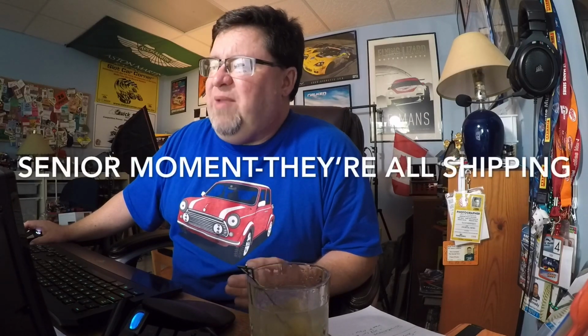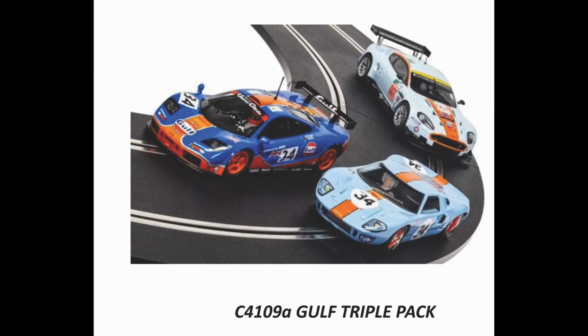The Rofco 3-pack, I believe all of these cars have actually shipped, but they had just arrived, so they're still getting into the U.S. Scalextric USA dealers. The Rofco triple pack has an Aston Vantage, a Ford GT40, a vintage Ford GT40, and the McLaren GTR. The Rofco is a triple pack of golf cars. You're only going to be able to get these golf cars in this set. So if you're really into those golf cars, you really need to get this set, because that's the only way you're going to be able to get them.